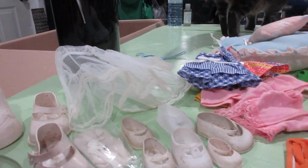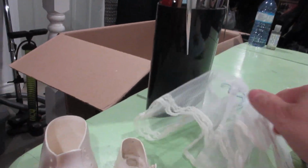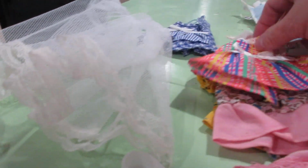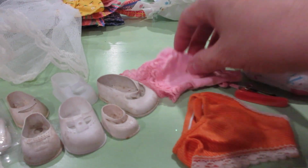Oh, cat jump. Okay. Over here I have a crinoline skirt that I can easily just put a new elastic in. And we have a nice skirt there. Over here I got some dolly dresses, just some for little dolls. And I've got this blue one. This nice little multicolor one here. And I have this one here. And I have this nice little yellow one. Those come in handy. I love those.